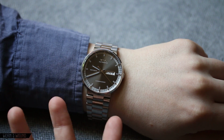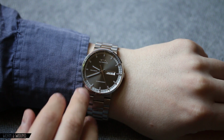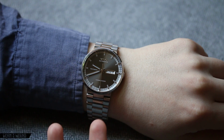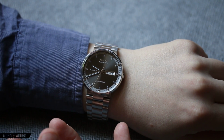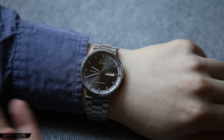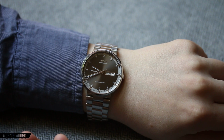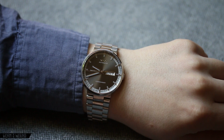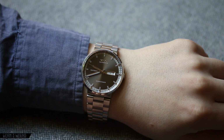It's a nice amount of substance here, a nice amount of texture, some play of light, from the polish to the brush, to the applied markers, to the sunray, to the chamfer on the crystal. There's a lot to look at, a lot of detailing in a very small area. None of it's opulent, though. None of it is tacky. None of it feels like it's shouting for attention. It's a very tasteful watch, which I think is ultimately the most important thing with something that you might want to wear more formally.